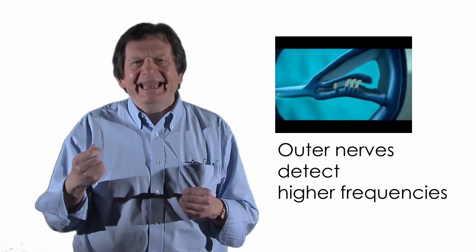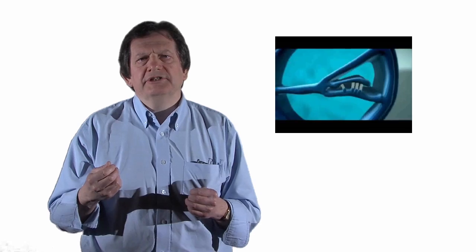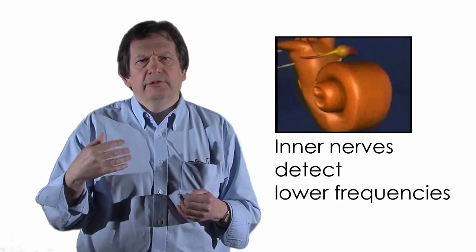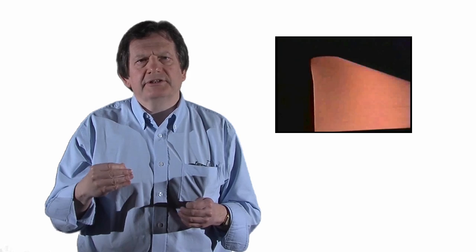The further that you go into the cochlea, into the central part of the cochlea, those nerve endings are responding to the lowest frequencies. So we have a whole sort of frequency range that we pick up depending on the positioning of the fibres within the ear. The fibres are actually different lengths and are vibrating in sympathy or in resonance with the sounds that they're picking up.